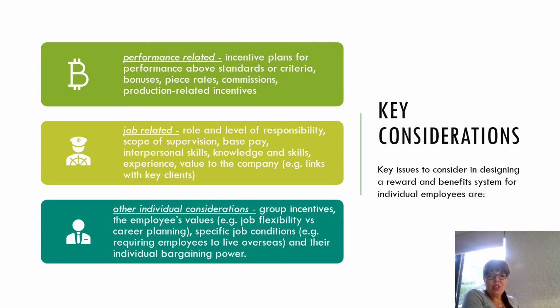Specific job conditions. So some people might need to live overseas in order to do their part of whatever's required by the business. So are there different rewards associated with that? For example, many people that have to move for their work, there's usually some help in maybe finding employment for a spouse, or their moving costs are covered.